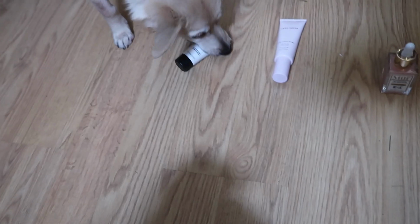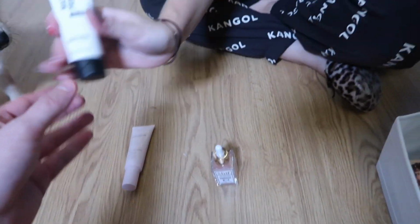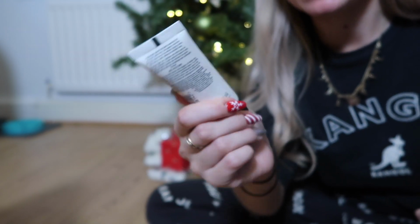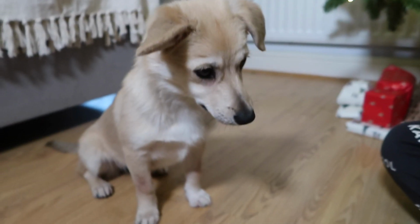Rimmel. Oh, she's gone straight for that one. She's gone straight for that one. Right. I don't even take it before she. She's gone for the Rimmel matte primer. I didn't even need to give her treats, but now it's covered in dog slobber. That's nice. Good girl. Good job. So she's gone for the Rimmel matte primer.